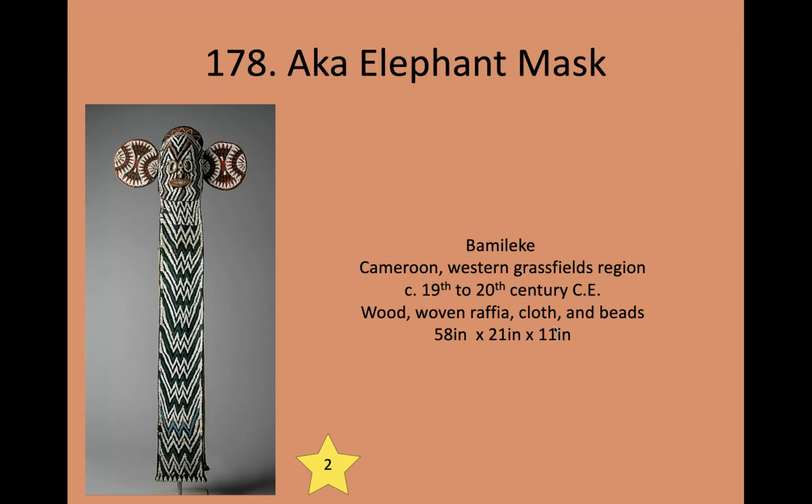So the first image we have is the Aka elephant mask. These are the Bamaleke peoples of Cameroon, often called the Western Grassfields region. So Cameroon has, like, near its west edge, a lot of grassy area, and that is where the Bamaleke people live. So this mask is from the 19th to 20th century. Again, because of its materials, it's very difficult to have these things last for long.